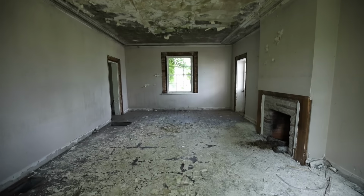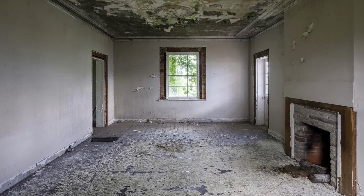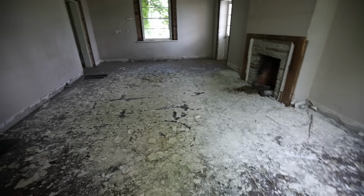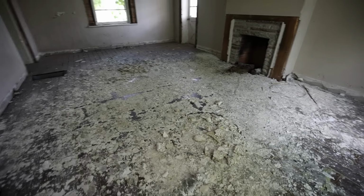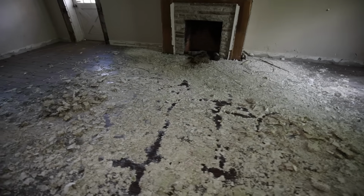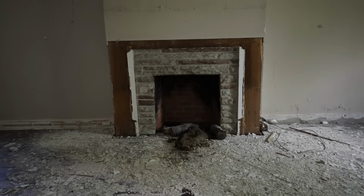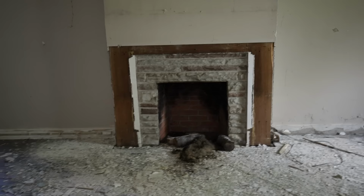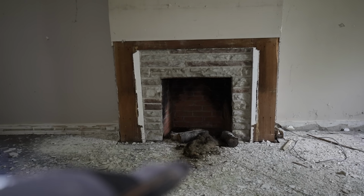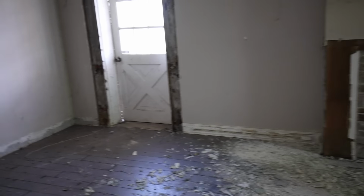I mean, this place has been abandoned for quite a while. But you can see all the plaster and paint that's been falling from the ceiling. It's almost undisturbed too, so there haven't been too many people in here over the years, right? There's your fireplace. There's also what's left of a dead raccoon or something right there. Sorry about that, guys.